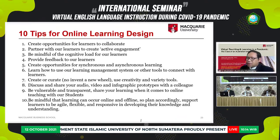Okay, this is just a little bit of evaluation about online learning design. What the students want is that we create opportunities for learners to collaborate, because being isolated because of the pandemic was already very lonely. And when you just ask everyone to do things by themselves, it's another loneliness. So they want to talk, they want to collaborate. The second one is to partner with our learners to create active engagement. Again, asking what do you expect, and having a voice from the student's point of view is also helpful.